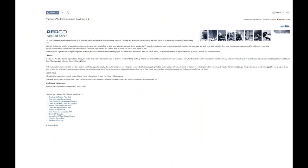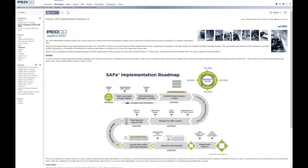We can go back to the SAFe implementation roadmap because there's another interesting point which I would like to talk about, and this is the LACE, the Lean Agile Center of Excellence, which is brand new defined in SAFe 4.5.